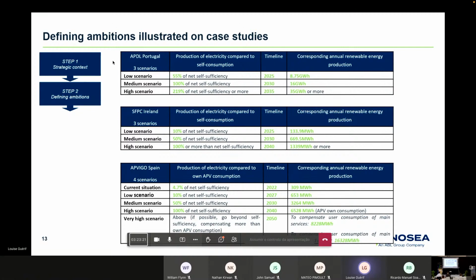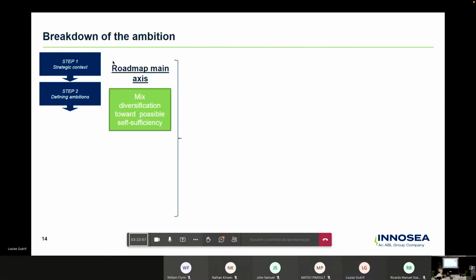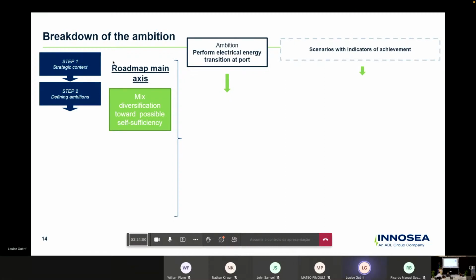So here I just wanted to show you what we have performed with the 3 case study ports. As you can see, we define scenarios which are quite different between the ports, as you can see here in green, the percentages. But the timeline is very similar. And this is because the roadmaps of the ports are really driven by European objectives, in fact. So yes, we just say that step 2 is to define the ambition with the scenarios.